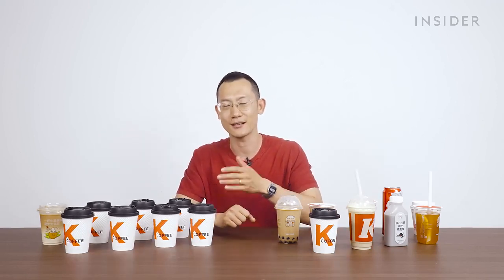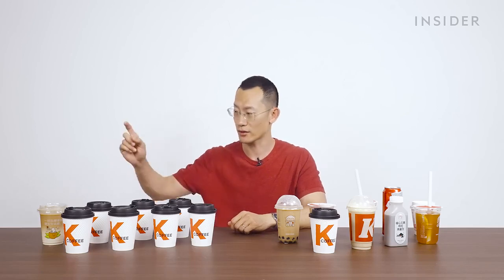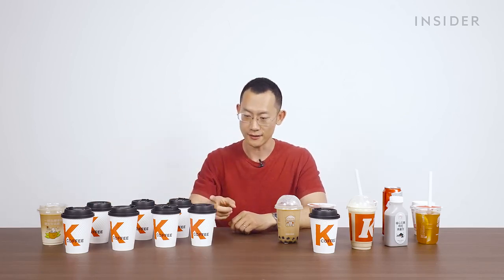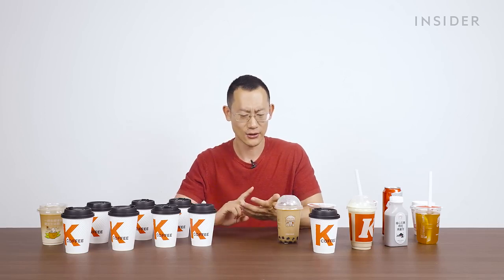Oh, and I forgot to mention, there's also a hot lemon drink that we weren't able to get. These are the K-Coffees. K-Coffees come in hot or cold varieties. You can get Americano, your standard latte, your oat milk latte, your rich milk latte, your coconut latte. Then you can also get the vanilla latte, a hazelnut latte, sea salt and macadamia nut latte, and there's also your regular cappuccino and caramel macchiatos.